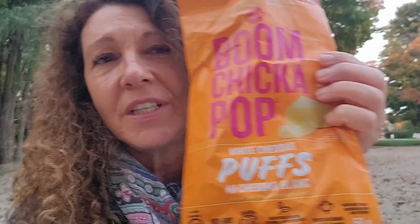While I was at Word on the Street 2024, I received a 50-gram bag of Boom Chicka Pop white cheddar puffs. I will say they're really good. I did not eat them all in one sitting because I wanted to save them, and I like them a lot, and I would purchase them. So just so you know, this here is a 50-gram bag. I got it for free, I'm not gonna lie. However, it does come in a 170 gram, and it's about $6.